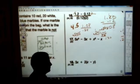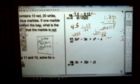17. Absolutely. What did you get for an answer? Can I ask? I got 4x squared minus 4x.